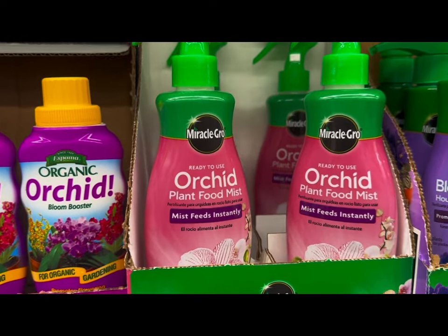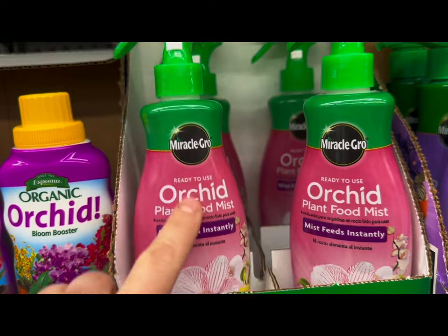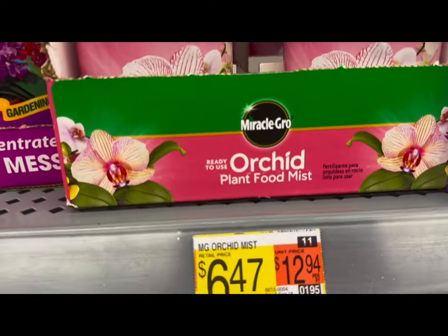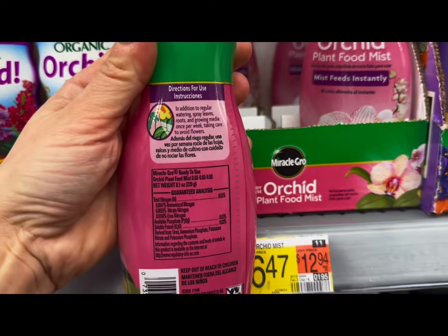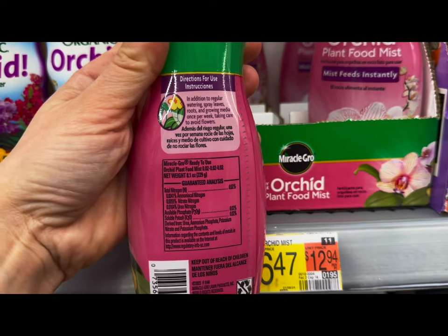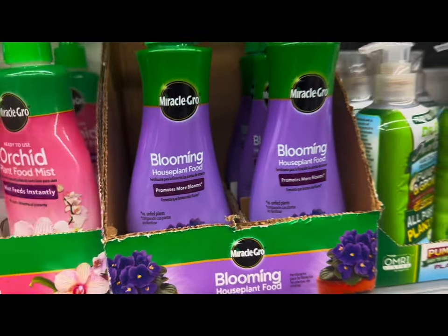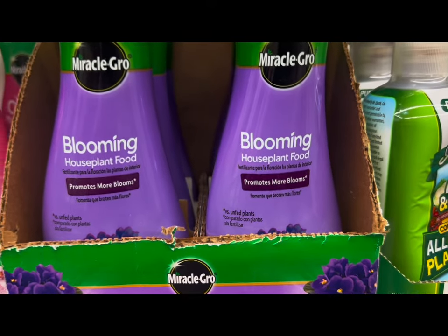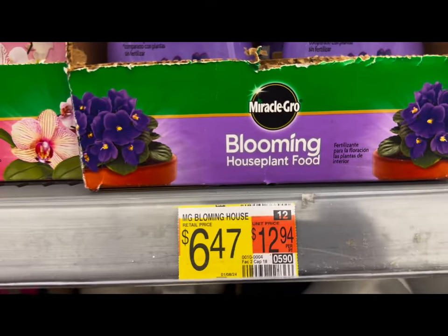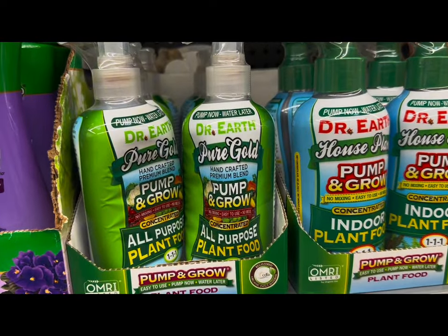They're also asking $6.47. They also have the orchid plant food mist. Mist feeds instantly by Miracle-Gro. Also $6.47. And they do have very clear instructions on the back. They also have the blooming house plant food by Miracle-Gro, promotes more blooms. $6.47.